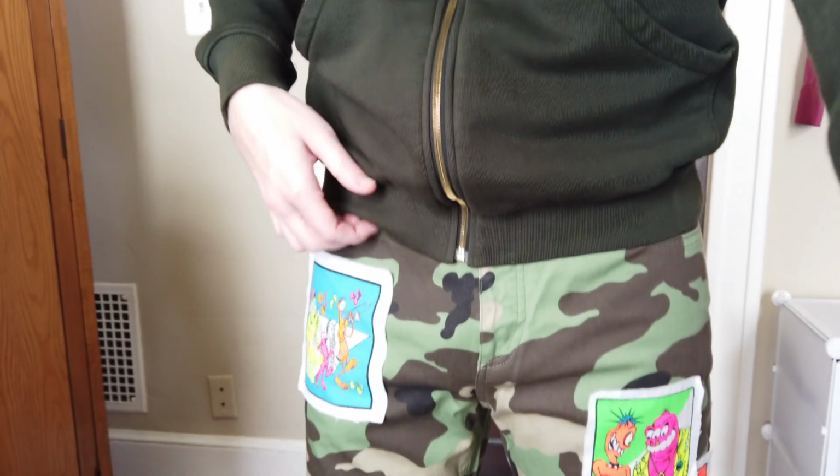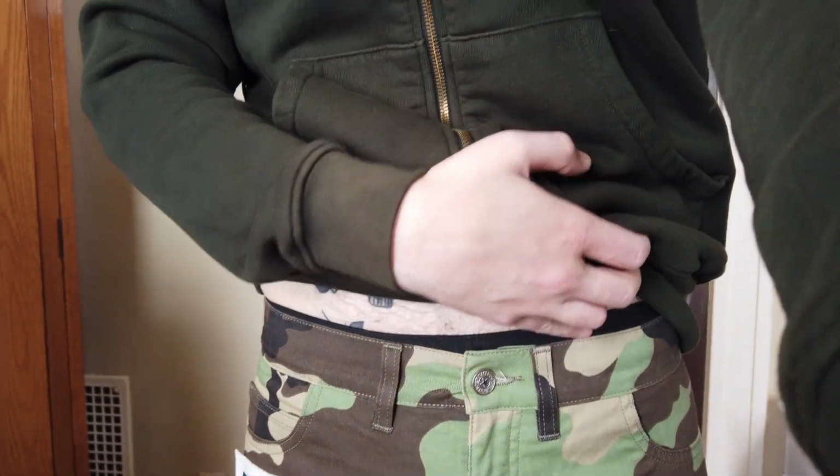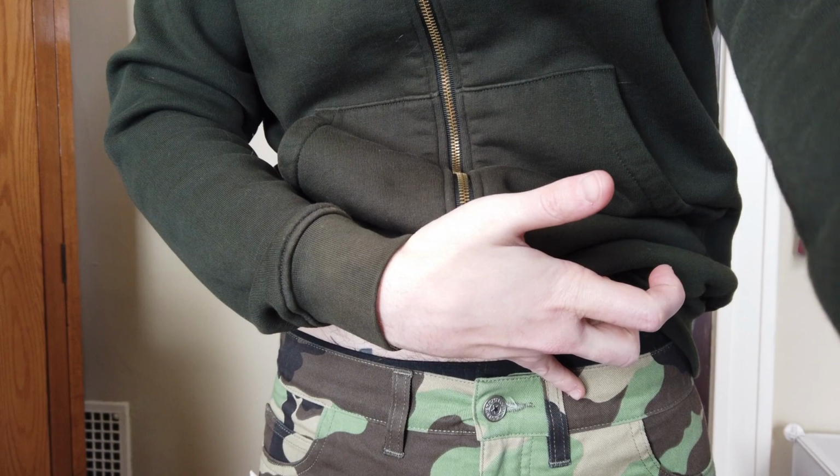Now, talking about our boy Jeremy Scott, it is a much simpler proposition, right? It's a pair of jeans. We all know how to wear a pair of jeans. So if we take a look down here, we can wear these just over the hips, just like you normally would. They fit super well. They fit like a size 30.